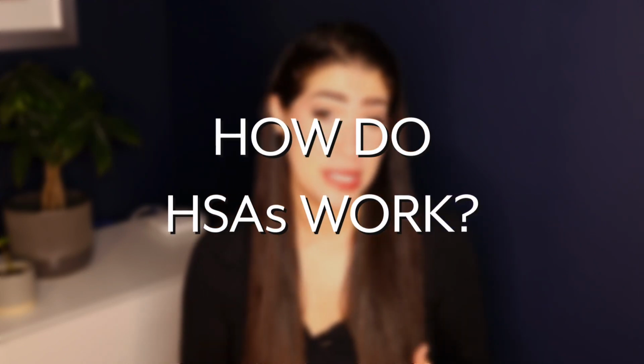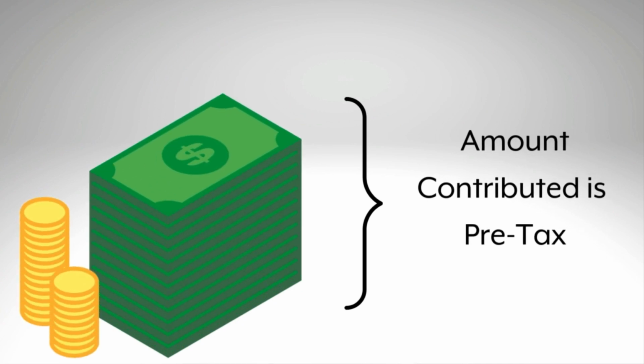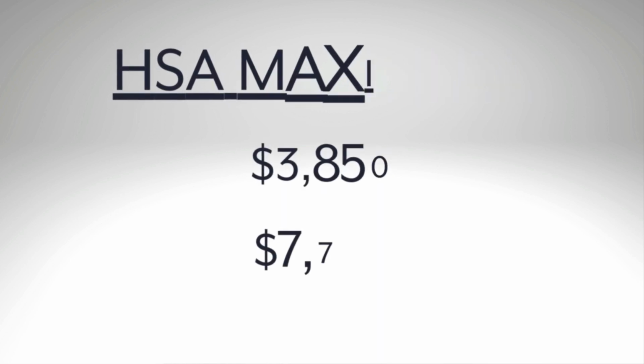So how do HSAs work? Well, basically, you contribute a certain amount of your income, and that is pre-tax. And the IRS sets these max HSA contributions every year. So in 2023, the max HSA contribution for an individual is $3,850, and for a family, it's $7,750. Now, however much you choose to contribute is pre-tax.